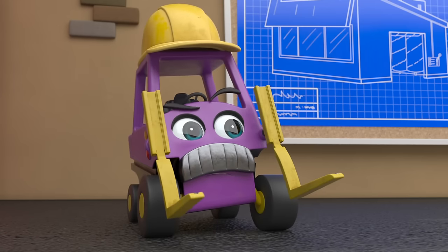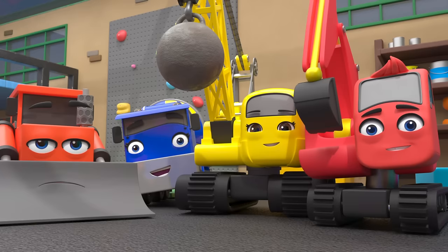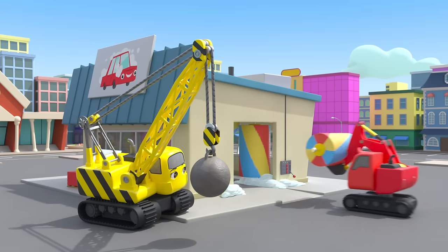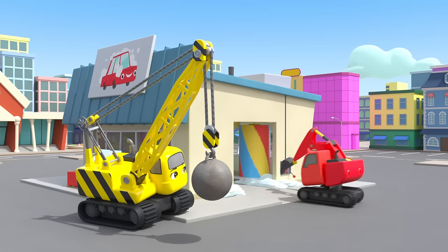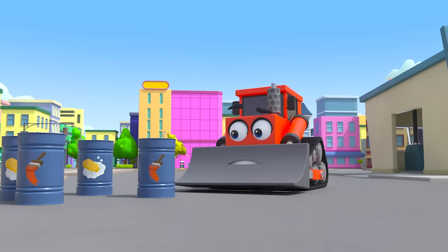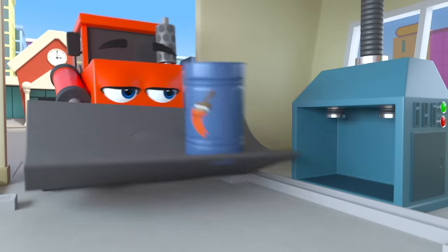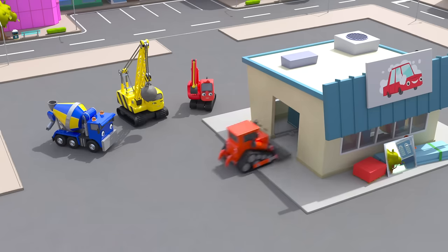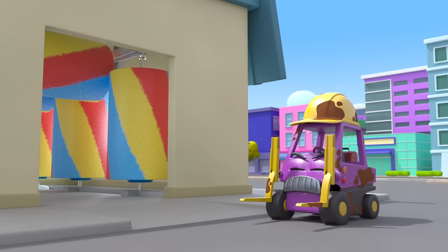It's a new day at the construction site. I wonder what they'll build today. Ooh, Mr. Rubble says they're going to build a car wash. Amazing. Everyone's working as a team to build the car wash. Now they just need to add soap. Oh dear. That barrel doesn't look like soap. But Bump hasn't noticed. Here's Mr. Rubble to take a look.